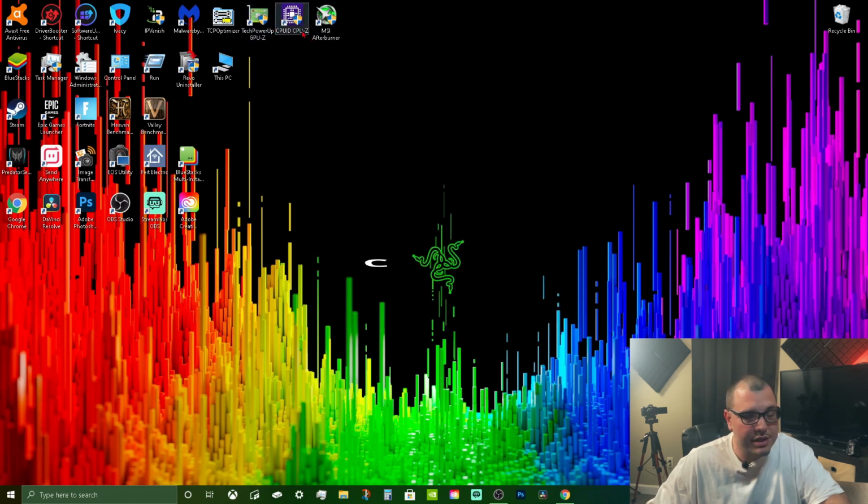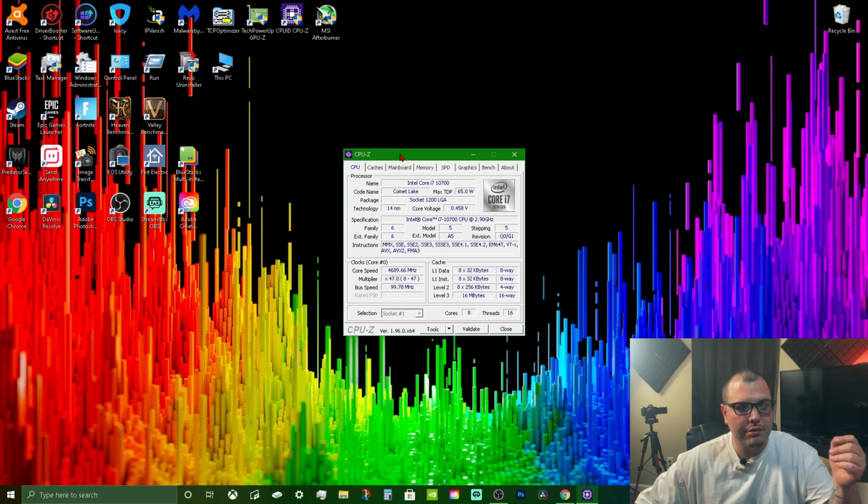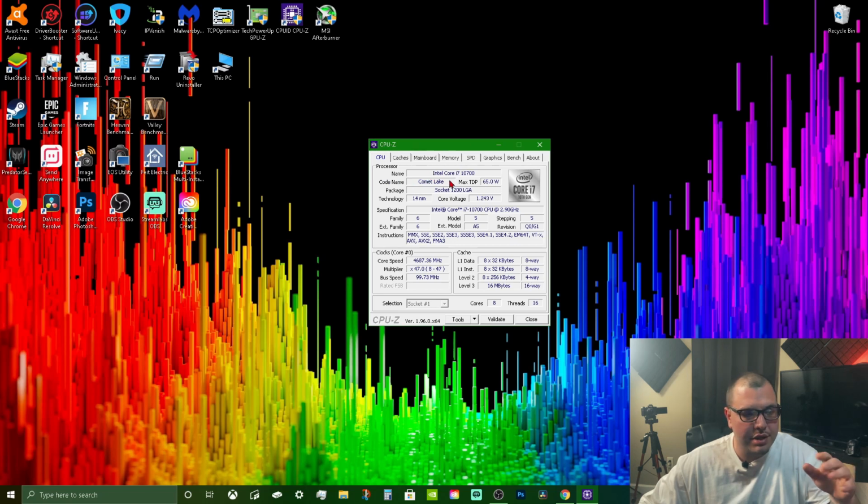We're going to go to CPU-Z. Now, it's basically the same thing, but for your CPU, right? And it's called CPU ID, but it's also CPU-Z. So if you Google CPU-Z download Windows 10, it's just the same thing. It tells you all about your CPU.